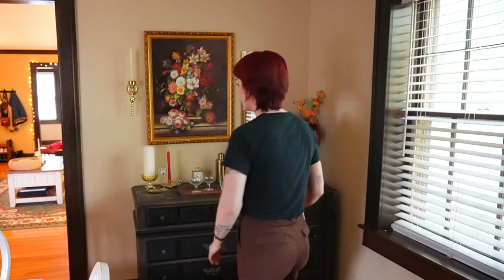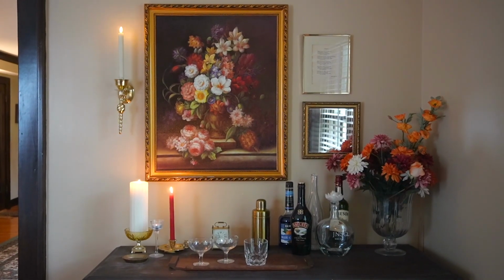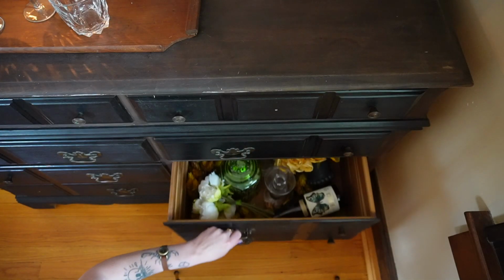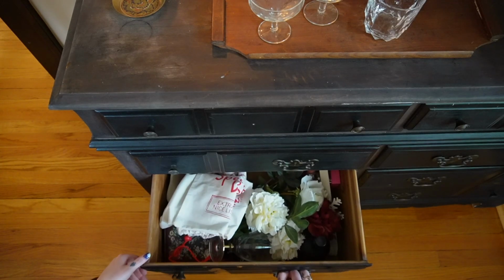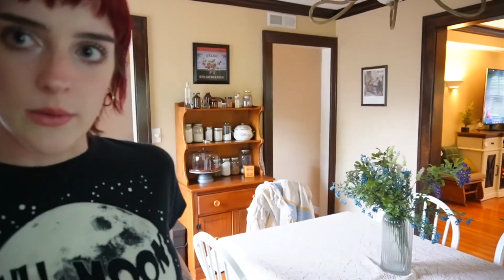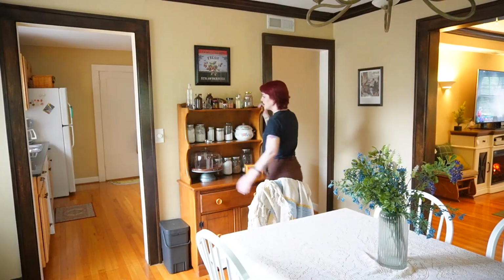If you walk back this way, this is the little like bar area that I set up. It looks slightly different than the last time you saw it if you've seen it before. I used to have a different picture here, but I put it over there because a mirror fell off that wall. We've got like Christmas decorations in here. That's kind of what this is for, is Christmas decorations. Or just holiday decorations in general. If you swing this way, whoop, where we were before, this is my little baking cabinet.